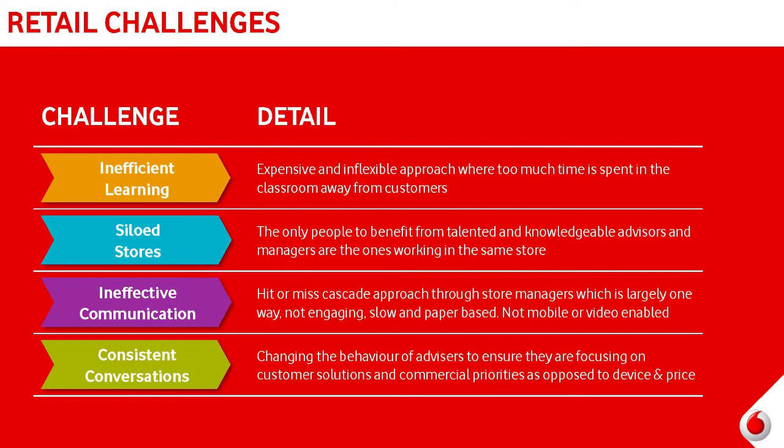The next one was around communication. Our communication strategy was very hit and miss. Coming out from HQ to the 500-odd stores, it was very dependent on line managers, email to line managers, usually attachments with PowerPoints or PDFs, and no way of understanding the penetration rate, whether it penetrated at all. Very old hat, reading a document, not interactive, and very low tech. So we needed a way of getting better at that.